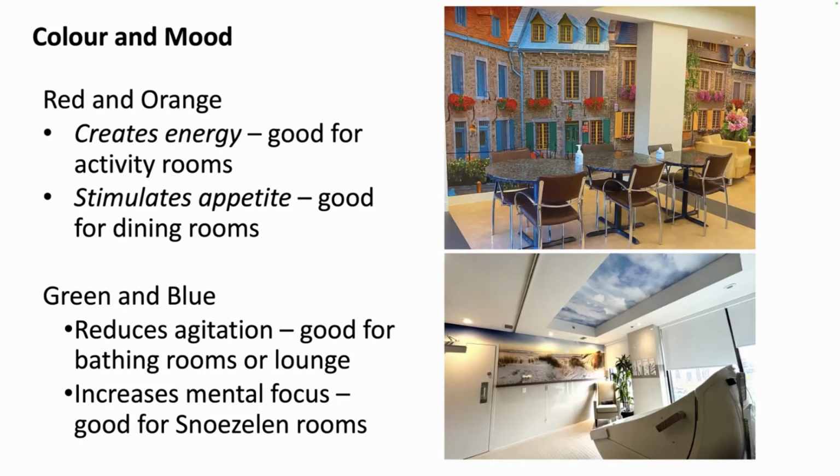Okay, so let's talk about the visual senses and specifically about color. There's so much science, and we can use that science to help our dementia residents in homes. For example, when you take warm colors like the reds and the oranges, it energizes, it creates vibrancy in dementia residents. So, we can use that to boost participation in activities, and it actually even stimulates appetite.